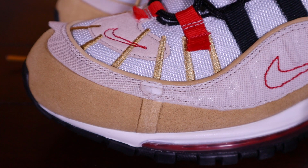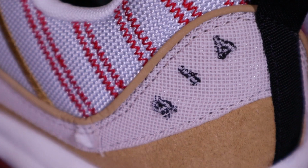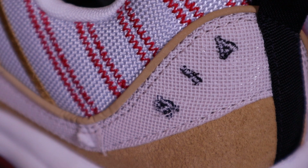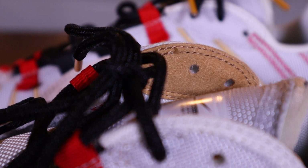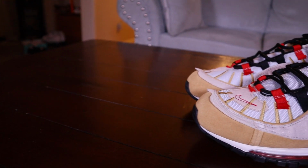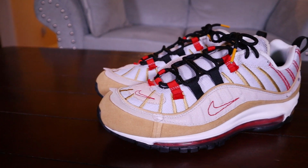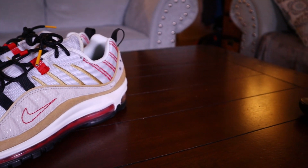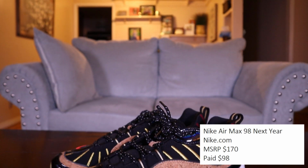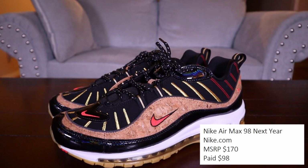If we look at the entire upper, the stitching is actually on the outside instead of the inside. You can see the toe box. You can see where the leather is usually tucked in, but it's obviously facing outwards. You can also see the Nike symbols as well as the Air symbols, which are facing the other direction. Just a super interesting pair of sneakers. Super dope sneaker. Then I think we got the last sneaker of the bunch, you guys. We have the Air Max 98.